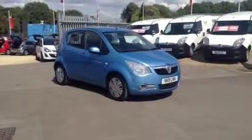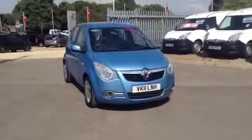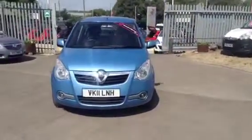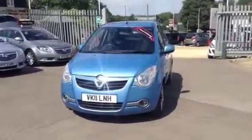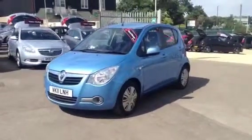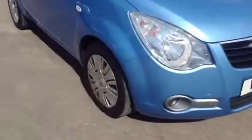You're currently viewing the Vauxhall Agila. This is a 1.2S model 5-door hatch finished in blue metallic. This is a Network Q approved used vehicle, which will come with a multi-point check. This was registered in March 2011. Just the one owner from new and comes with a full Vauxhall Bayliss service history.